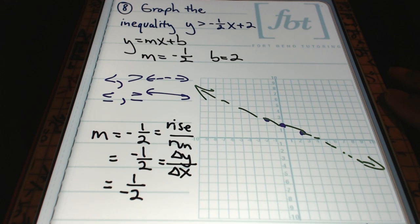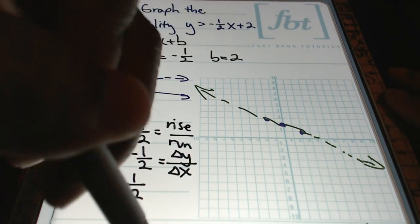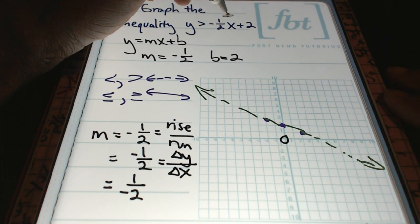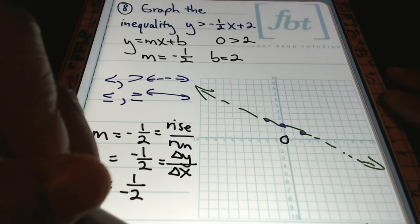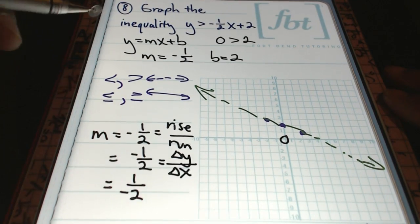The next thing I'd like to do, guys, is show you how to shade the inequality. What I prefer to do is use a test point. The test point I usually choose is the origin, especially if the line doesn't go through the origin, and in this case it doesn't. So if I plug in 0 for x and 0 for y, this inequality would read: is 0 greater than 2? Is that a true statement or a false statement? That's the question you should ask. The answer is it's a false statement. 0 is not greater than 2.